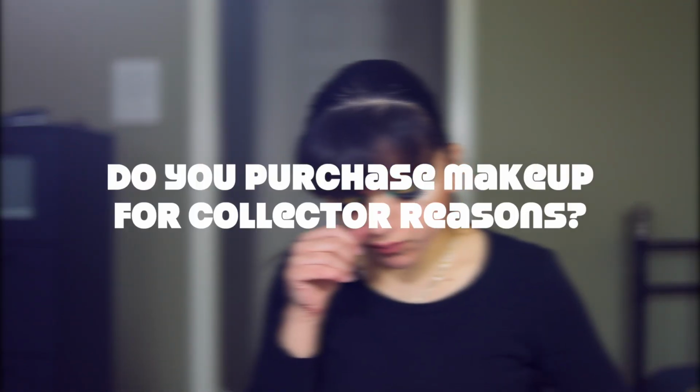Do you purchase makeup for collector reasons? I do not. I purchase makeup because I want more tools to create the looks that I have in my brain. I want more tools to be artistic with makeup. I want more tools to have fun and find joy in makeup. I don't necessarily want to collect it. I like having products at my fingertips that I can reach for and that I can use to create makeup looks. That's not why I have makeup.